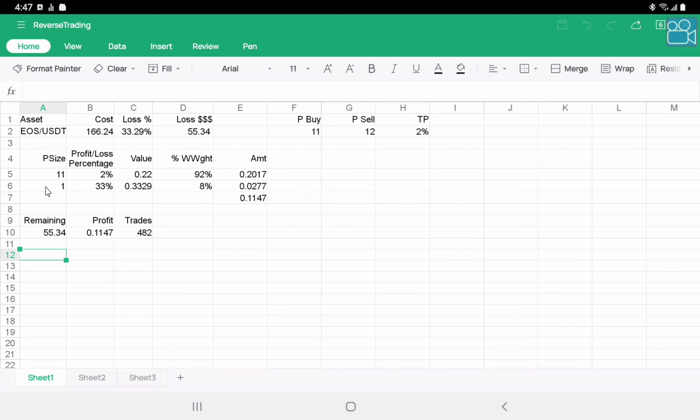Now, I'm going to take $1 from my loss. That's at a 33% loss. The value of my loss is roughly 3 cents. But the weight of my loss in relation to my selling size is only 8%. So the weight is 2 cents versus 20 cents. So my average profit for this trade is going to be 11 cents.